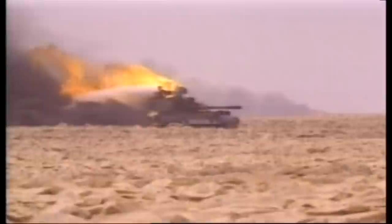While the AMX-30 proved to be more than capable of dealing with its Iraqi adversaries, by the 1990s, its design was a bit long in the tooth. Its armor was not up to the standard of the new American, British, and German tanks. But a new design was already underway, the AMX Leclerc.